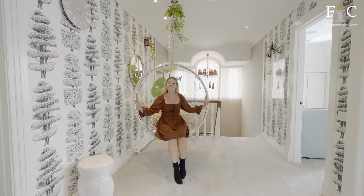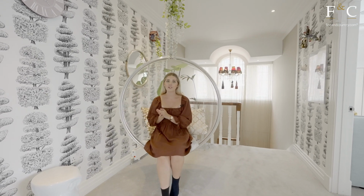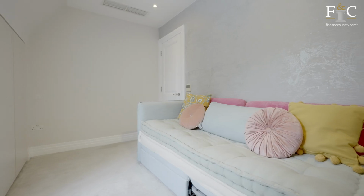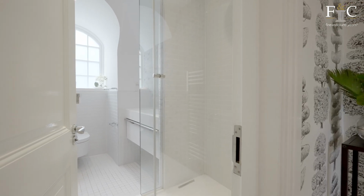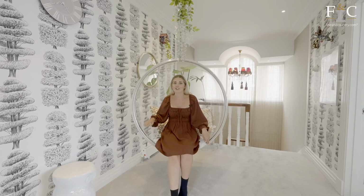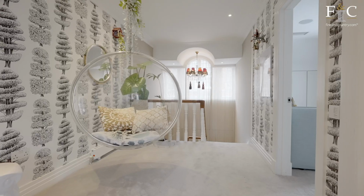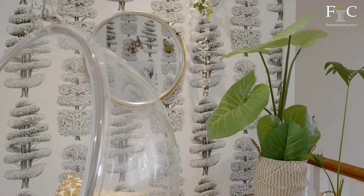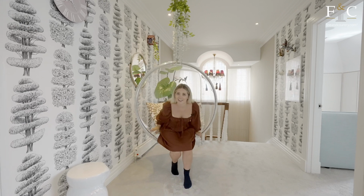Like I said, there's another 3 bedrooms up here. 2 of them though do share an ensuite, but the other one has got a guest bathroom. This would probably be your kind of guest floor where you'd have people over to stay. But before we go in any bedrooms, I've completely fallen for this swing chair up here. You might have noticed that there's a similar one in the basement, but this would be my designated reading spot. I should probably check out the bedrooms now, let's go.